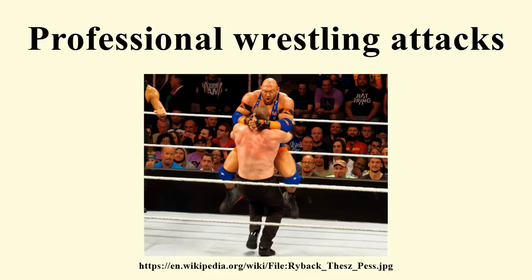A lesser-used version of this move can see the attacking wrestler take hold of an opponent and lean him or her backwards to expose his or her chest area, allowing the attacking wrestler to club the chest of the opponent and send him or her to the mat back first.